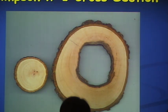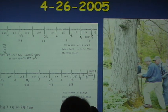So by the time you do the math and you multiply it times 16 and a half inches, which is the radius of Simpson number one tree, you're well over 600 years. And a tree that's got good production this year. And even in the worst year, it still has nuts on it. And it has great flavor.